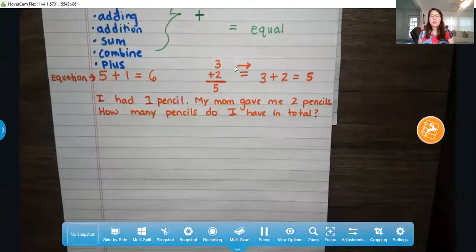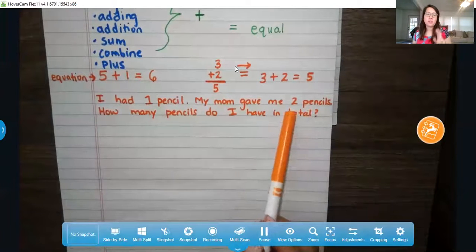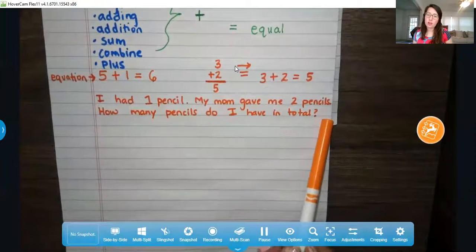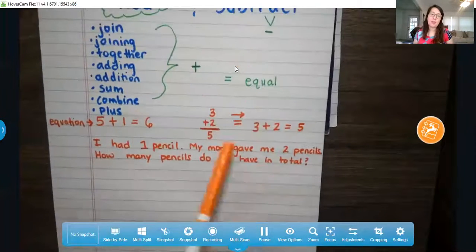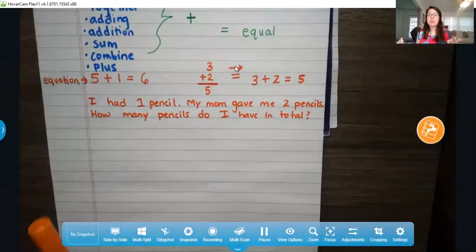All right, so I am telling you, I started with 1 pencil, right? My mom gave me 2 pencils. How many pencils do I have in total? So also when you hear the word total, friends, you might be adding or you might be subtracting. In this case, my mom gave me some, right? So if you get something, you're gonna have more. If you have more, that means you have to add.